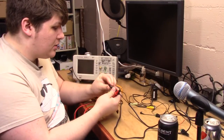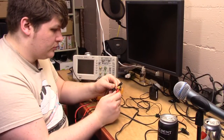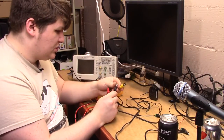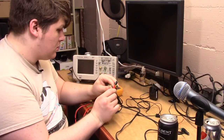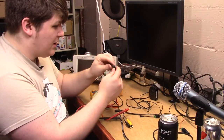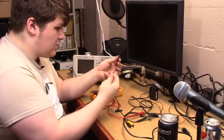Now let's check out the black one. Let's just first validate the shield is connected where I think it is. Shield doesn't seem to be connected at all. Wow. That's bullshit. So it appears that this cable's been either damaged or it's very low quality because I'm not getting any sort of ground connection on the black one there. All right, so we're just gonna use the green side then.